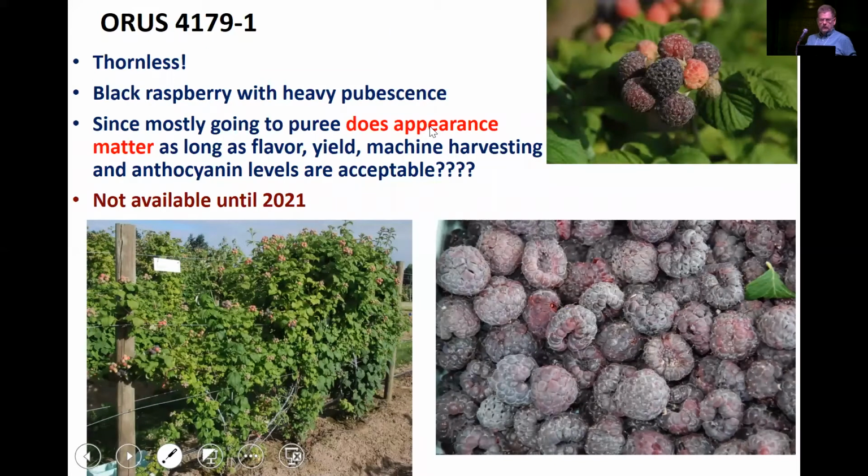We have one that's a nice thornless black raspberry, this 4179-1. If you look at the top right, it looks pretty much like a black raspberry. If you look at the bottom right, you can see that it got its thornlessness from red raspberry a couple generations back. When you cross a red raspberry and a black raspberry, you get a purple raspberry, and then you keep crossing it back to the black raspberry to try to get the black. But the question is, is that black enough to pass as a black raspberry? Because if it is, 4179 has tremendous potential as a thornless. And if it's got the same anthocyanins, if you puree it, as with Munger and those sorts of things, is it okay?